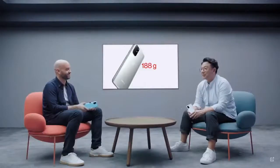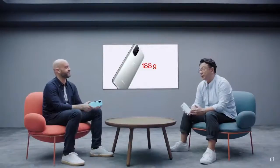So can you give us a bit of behind the scenes insight into what goes on when we're designing a product like the OnePlus 8T? Okay, sure. Let me tell you a quick story. After we finished the very first prototype of the OnePlus 8T, we were quite proud of ourselves because we made a very thin phone, which is 9mm at the moment.